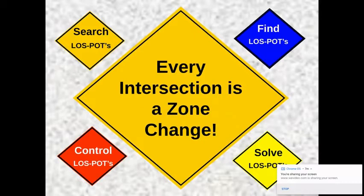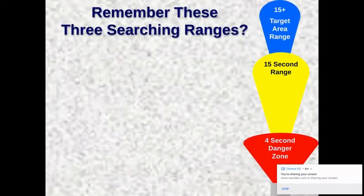Primarily, it's going to be a path of travel because we may not be able to enter into that space. The space is not open for us. So we should prepare for that, looking into the target area.